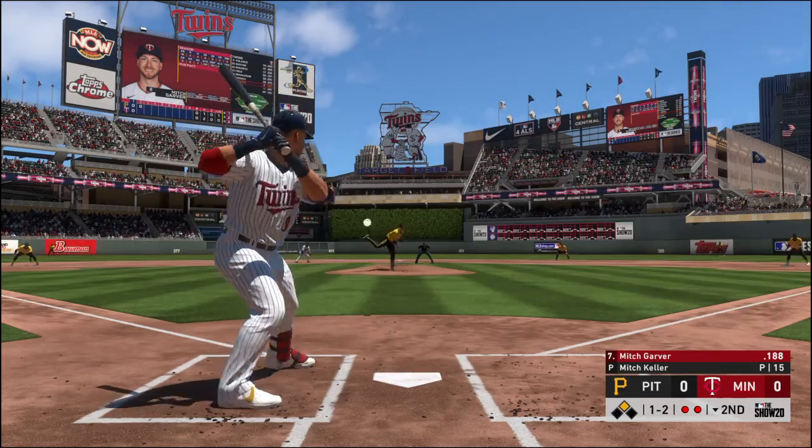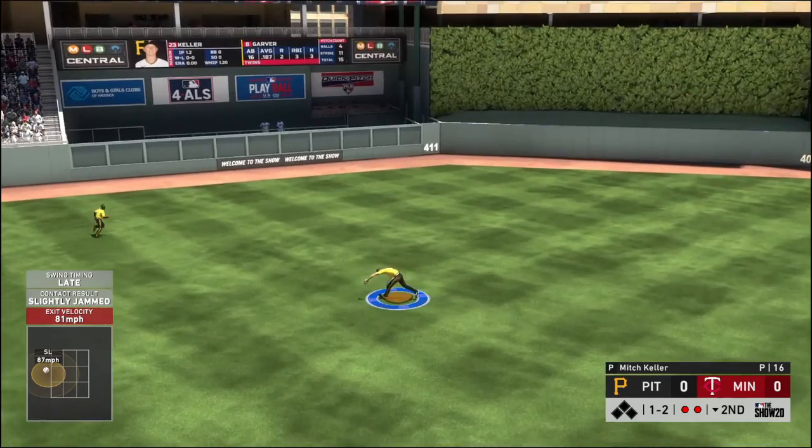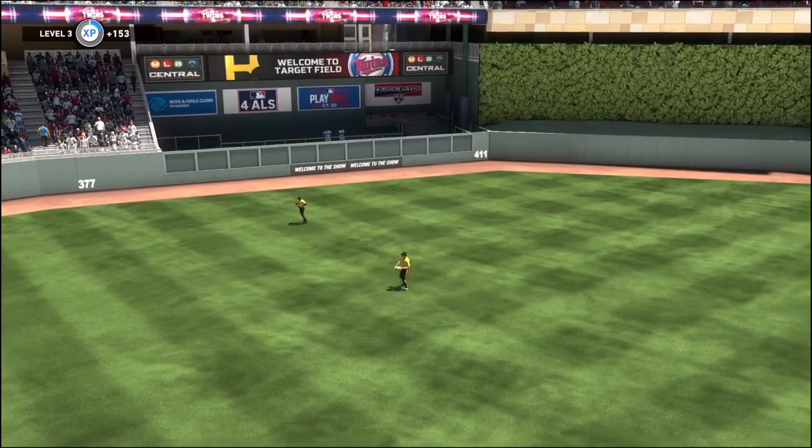The set and the 1-2 hit in the air to center field. Reynolds is on the move for it. He's there to make the play, and that'll retire the side.